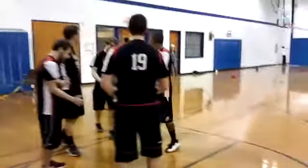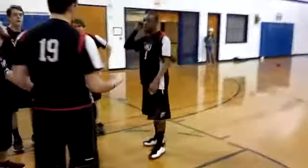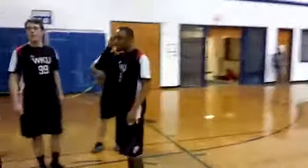WKU down to, I believe, 4 players. Number 9, Dom. Number 12, Brent Schinkel. Number 99, I think his name is Chris Cornelius. I'm not sure. And number 8, Josh Hicks.